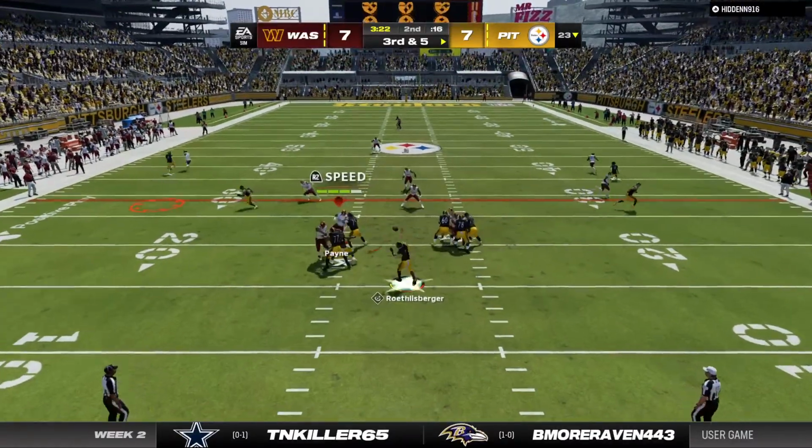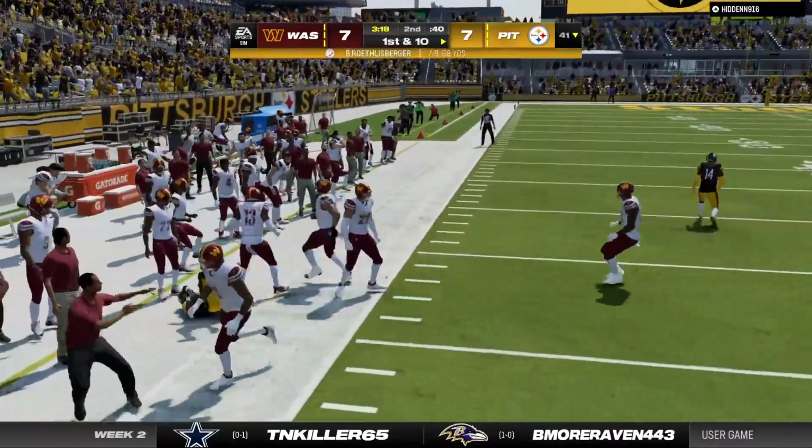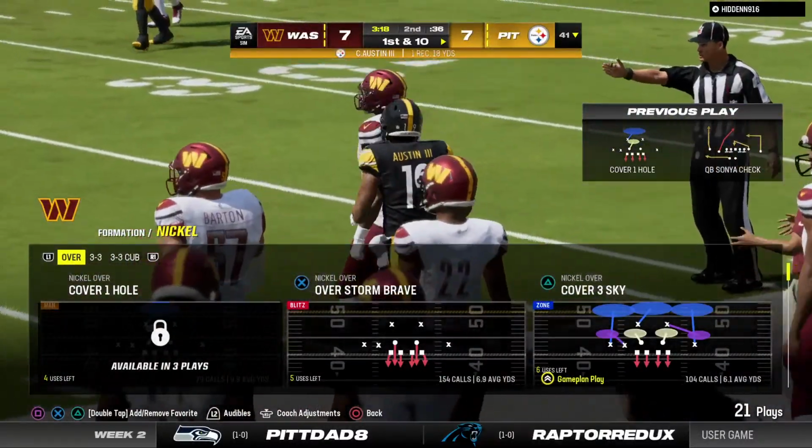Back to throw here. Able to find the open man. That's the play. And past the 40 before he's out of bounds. His first catch, and it's a pretty big one.